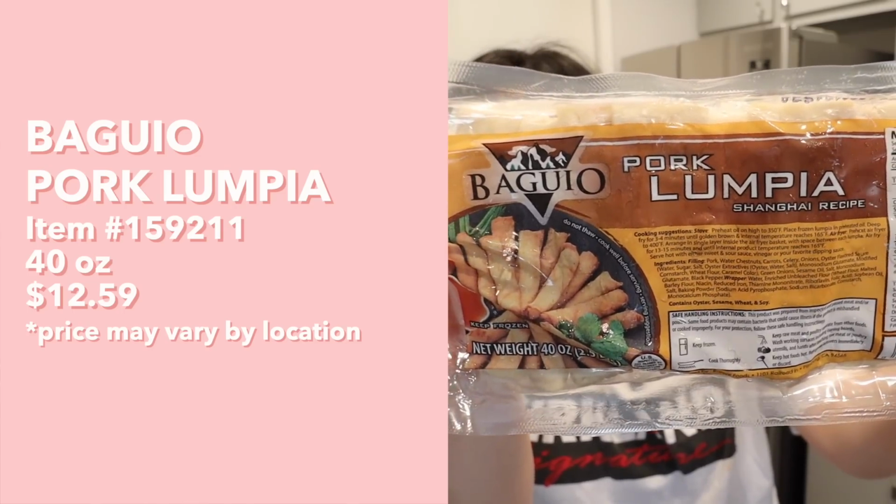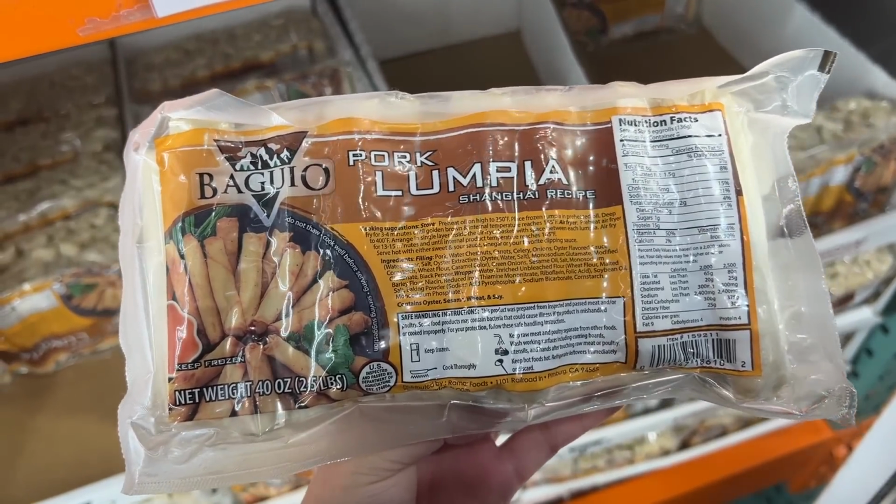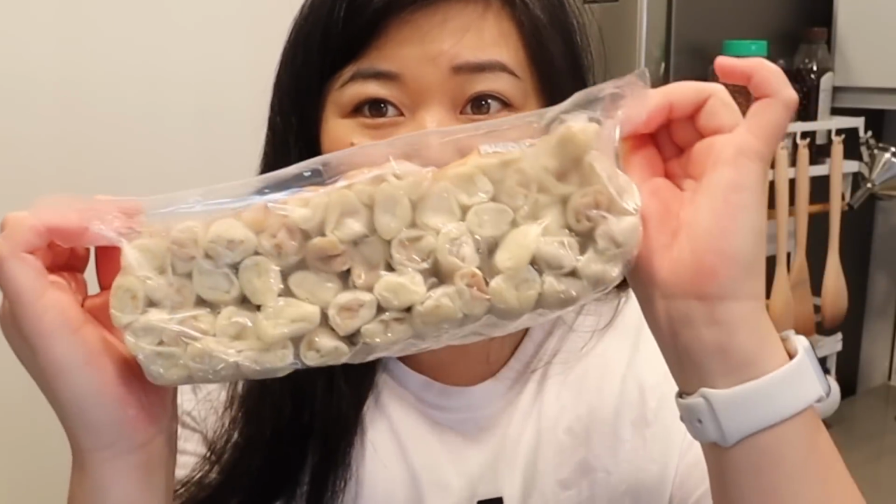So next up, we have this pork Lumpia Shanghai recipe. And I've actually never seen this at Costco before. So when I saw it in the freezer section, I knew I had to grab it. It comes with literally so many in there.